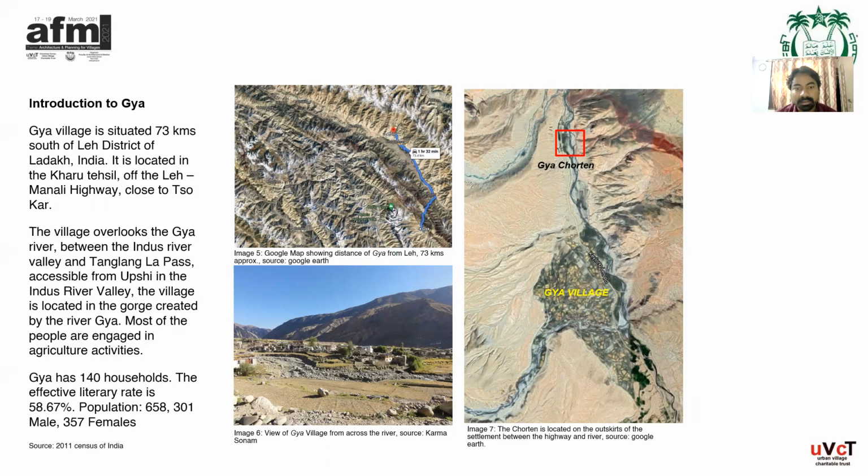Just to tell you, Ladakh consists of all these small villages. You will not find big towns except for Leh and Kargil. Most of the settlements in Ladakh are villages only, and the size of the village is similar to what we are seeing for Gya village as well. The Chorten, which I will be talking about, is situated on the outskirts of the village. You can see on the north side of the village, along the river, and this is the view of the village from across the river.